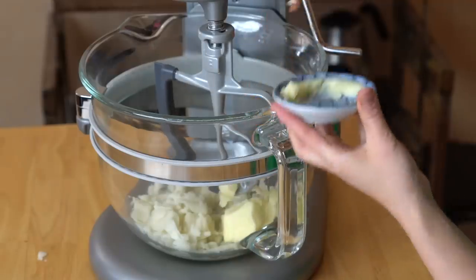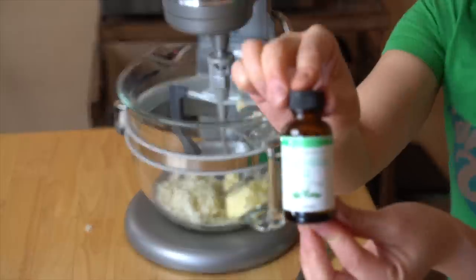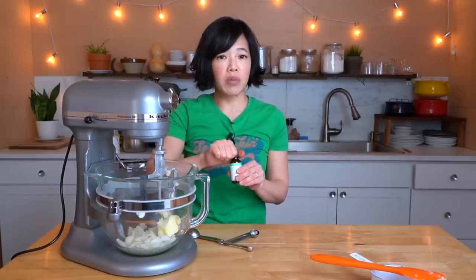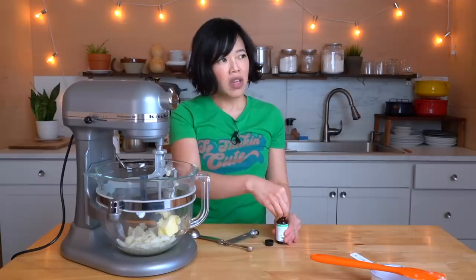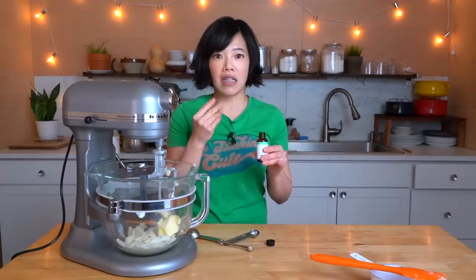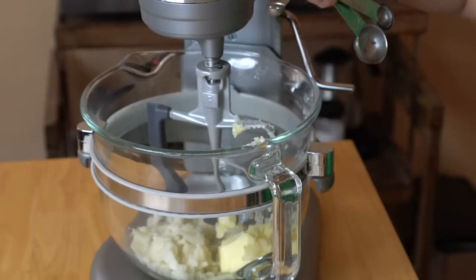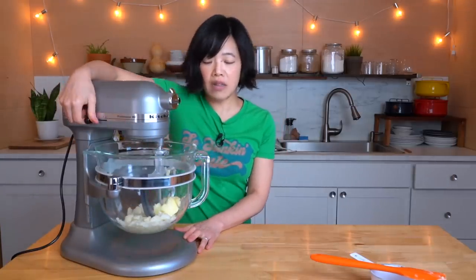This is room temperature butter. 1/4 teaspoon of peppermint oil. This is edible peppermint oil. Can you see that? Now, if you can't find peppermint oil, you can use 1 teaspoon of peppermint extract. Peppermint oil, I have learned, I believe Joy the Baker taught me this, is much more concentrated, and it will give you that lovely tingling sensation that you have when you eat, say, a York peppermint patty. You only need a tiny amount. We are going to mix this until it's light and fluffy.